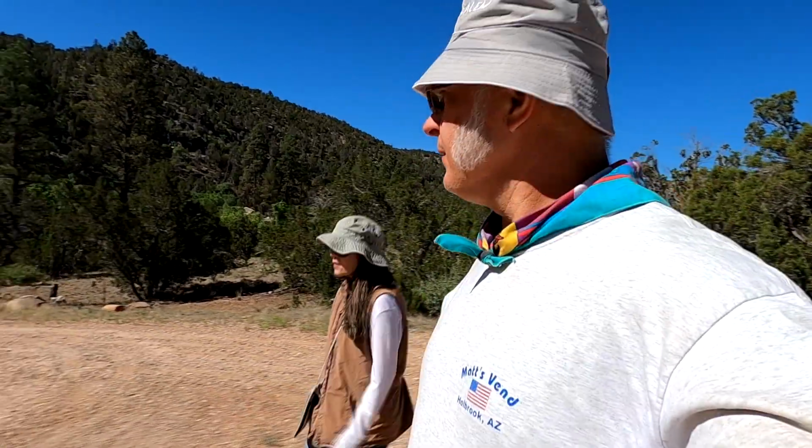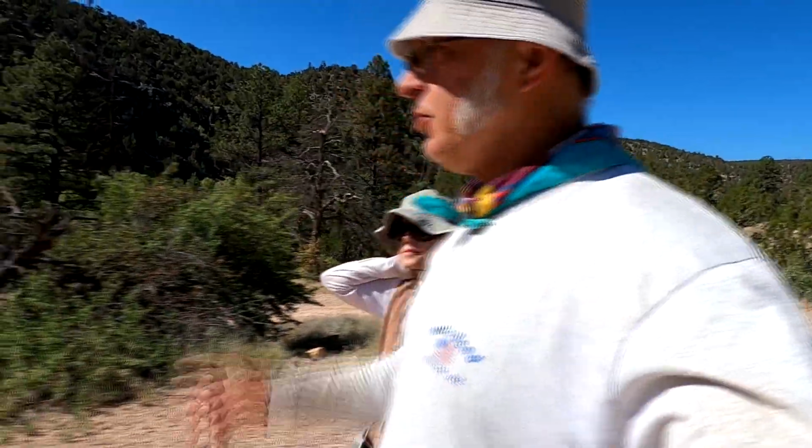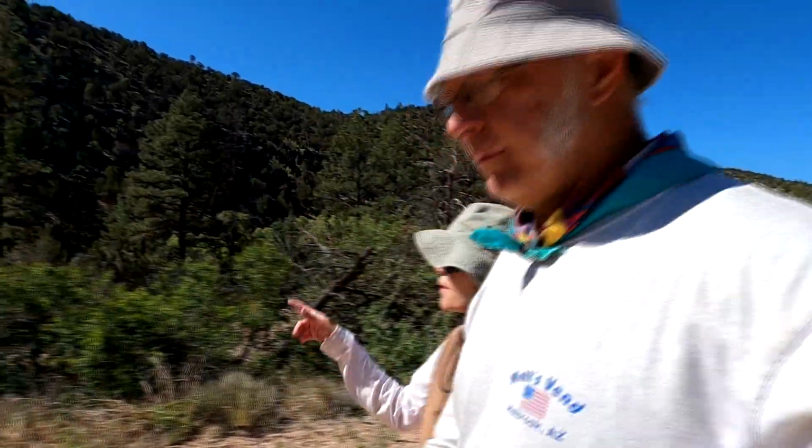This way, I think. Okay. Well, the remaining campgrounds are below. Yeah, they're down there. There's a couple down that way. There's 2 here, or 3, and then there's 2 up there.